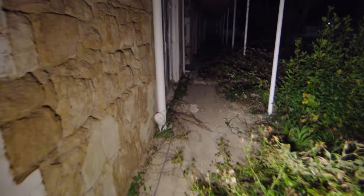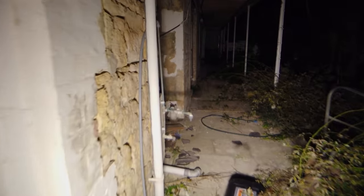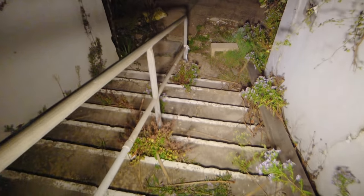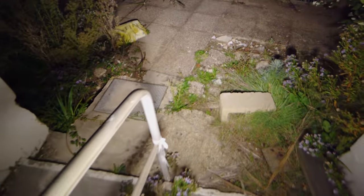Pa-ching, pa-ching, pa-ching. Ba-ching, ba-ching, ba-ching. I think we came down here, didn't we? Yeah. Down the swimming pool route. Down here. Not caring this time about lights.